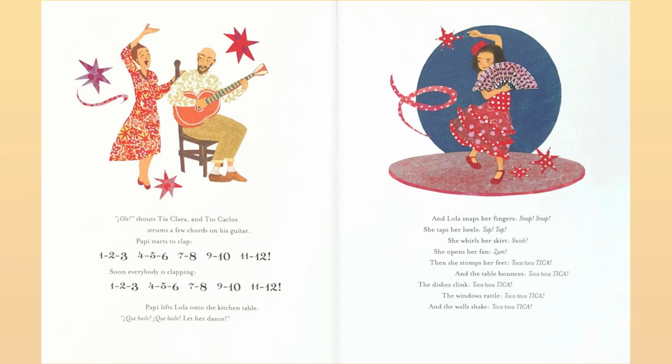Snap, snap. She taps her heels. Tap, tap. She whirls her skirt. Swish. She opens her fan. Zoom. Then she stomps her feet. Taka-taka-tika. And the table bounces. The dishes clink. The windows rattle. And the walls shake. Taka-taka-tika.